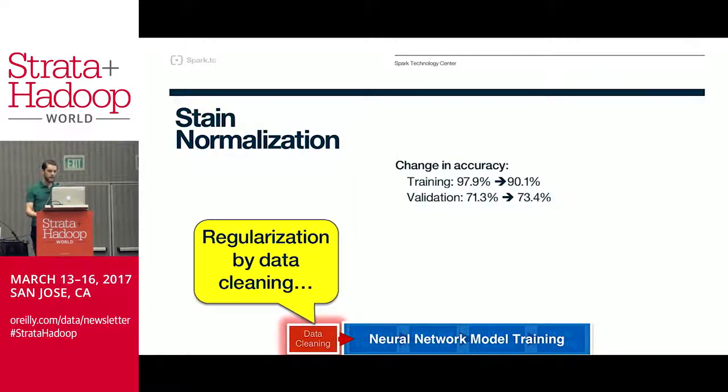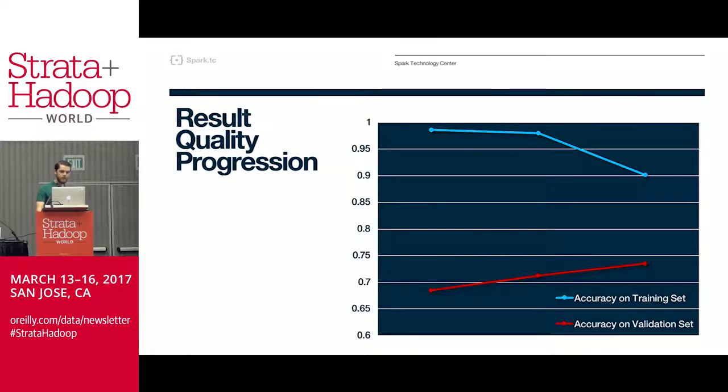So we did that, and we find our training accuracy goes down again, which we want, right? We want it to actually be trying to learn a harder problem rather than an easier problem. Our validation is going up still, right? So this is essentially regularization by actually cleaning the data and thinking about the domain when we work with the data. And so overall, you can see, by simply making more intelligent decisions on the data and not just trying to throw more power in terms of modeling, we're able to actually get increases in our validation score.